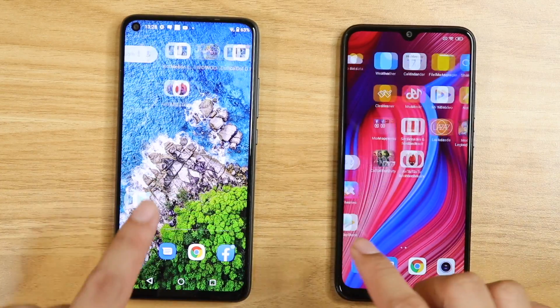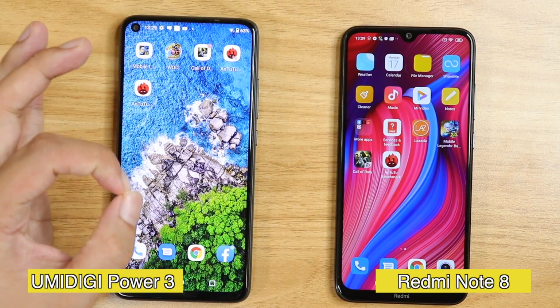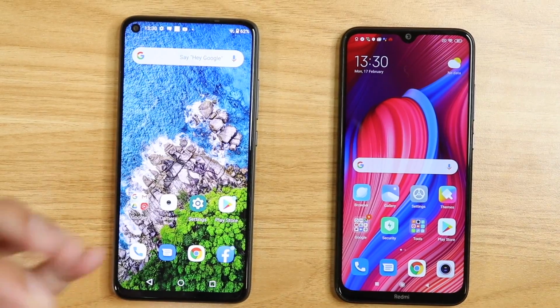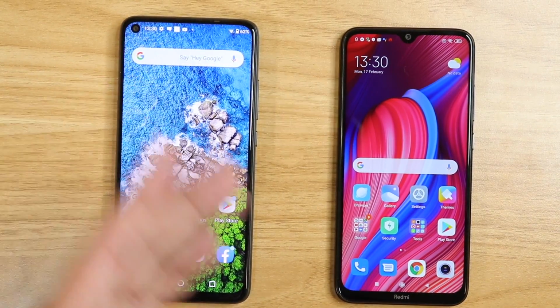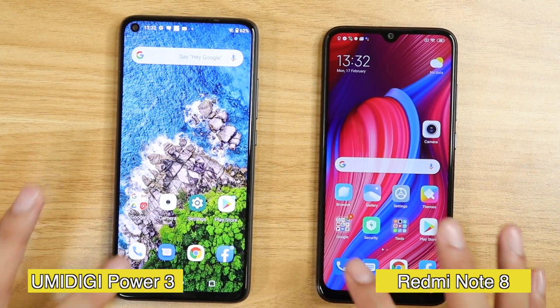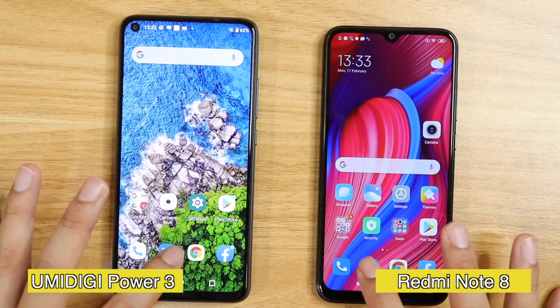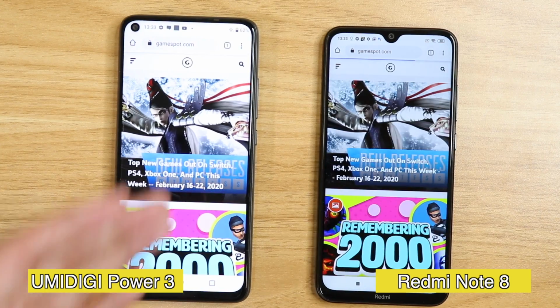Now in terms of speed, which one is faster? Well, it's no surprise that the Helio P60 processor is actually a little bit faster than the Snapdragon 665. Not only that, but the software it's running on is much faster. Stock Android versus MIUI 11. Now check this out. A quick speed test just to find out which one is quicker. As you can see, the Power Free is launching a little bit faster. Google Chrome, and there you go.